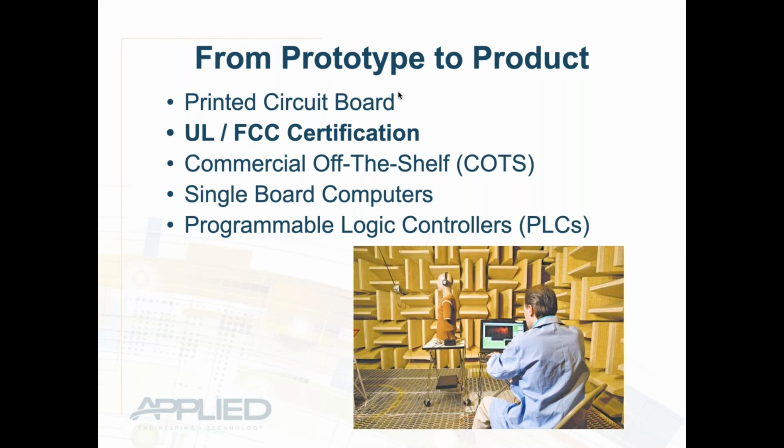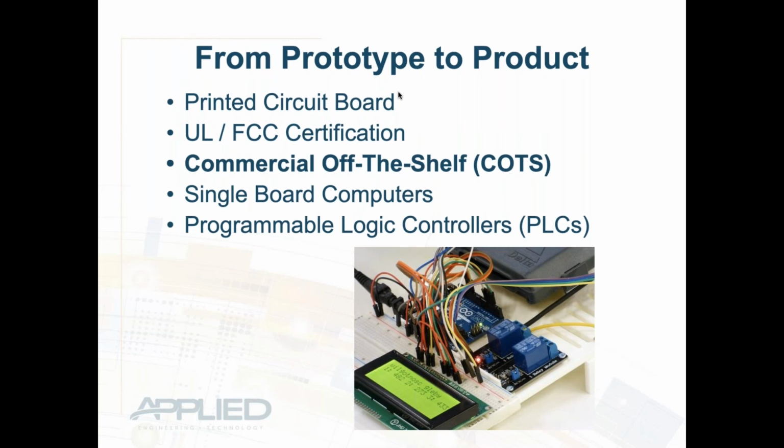And so for that reason, we often see or use in our own work a lot of commercial off-the-shelf components. One of the benefits of that is these have already been FCC certified and UL certified. And so you only really need to worry about the wires that you're using to run between these, or the system of the components that are put together. And so depending on what exactly it is you're trying to do, sometimes you can get a lot further cobbling together a lot of commercial off-the-shelf things rather than trying to go straight to a printed circuit board.